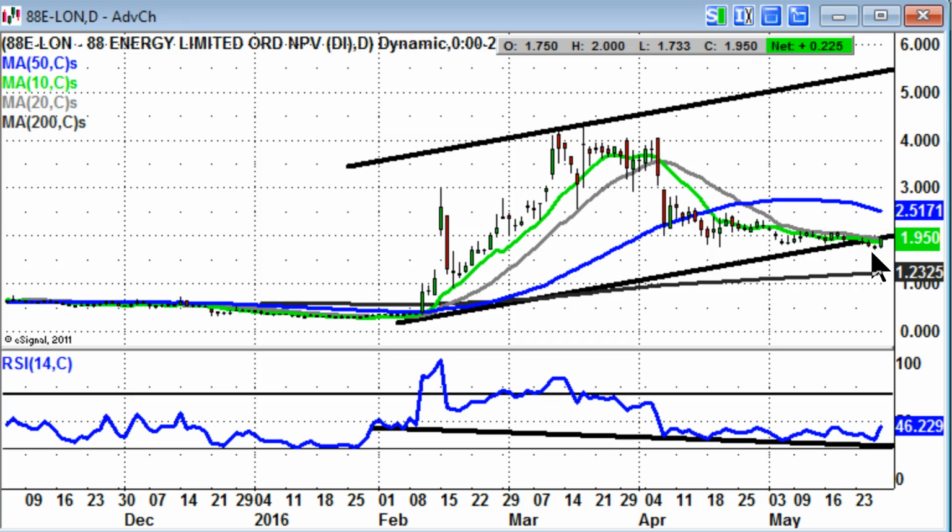Stop loss back below 1.7 pence, which is just below Friday's low. Initial target 2.5 pence, the 50-day moving average. Then after that, we can start thinking about the 4 or 5 pence zone as the upside over the rest of the summer.